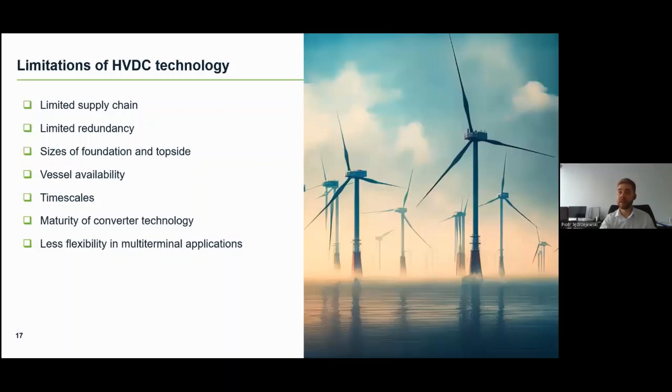I mentioned before limited redundancy. I also talked about the larger size of offshore platforms and therefore also their foundations. But this size also implies smaller installation vessel availability, since the same installation vessels used for AC platforms, which are much smaller, may not be capable of handling a DC platform. And this fleet, which you may hire for installation, will be smaller and may also lead to some lead time increase or supply chain risk.